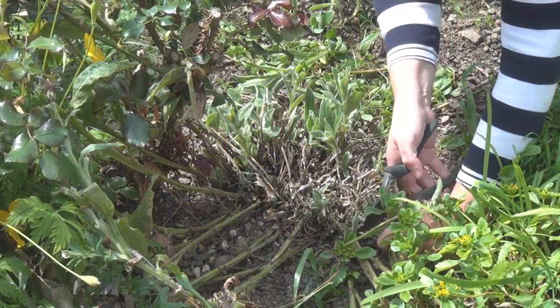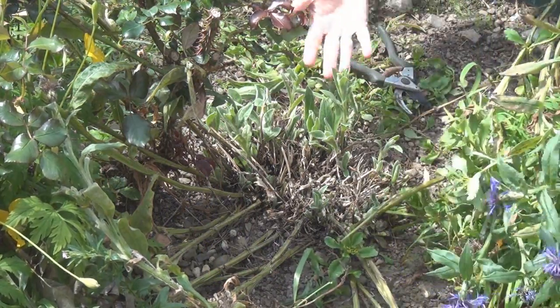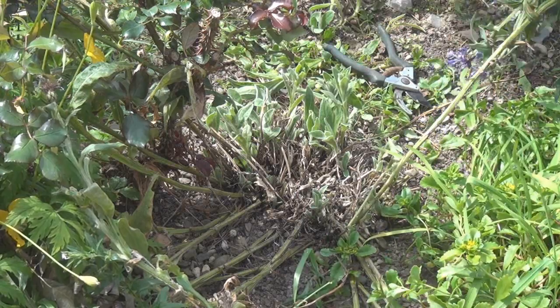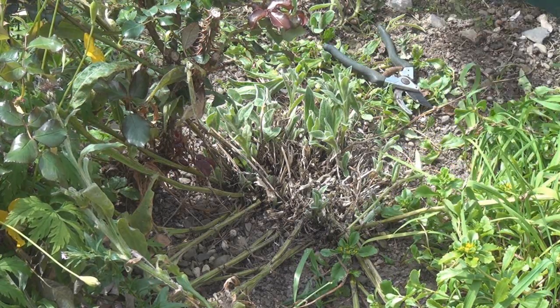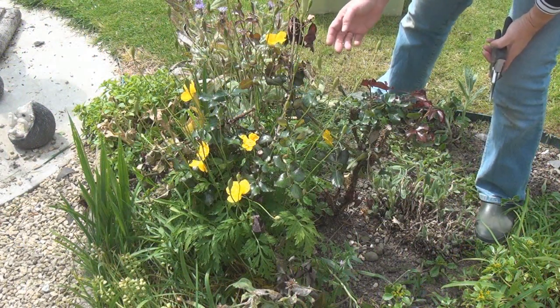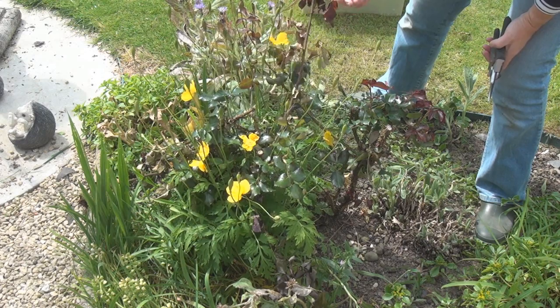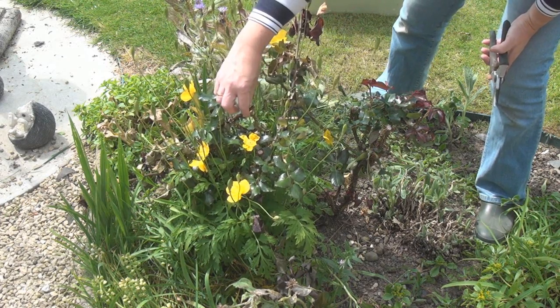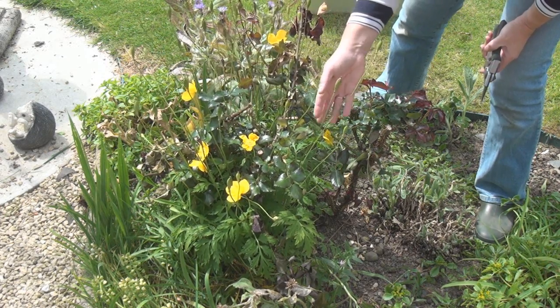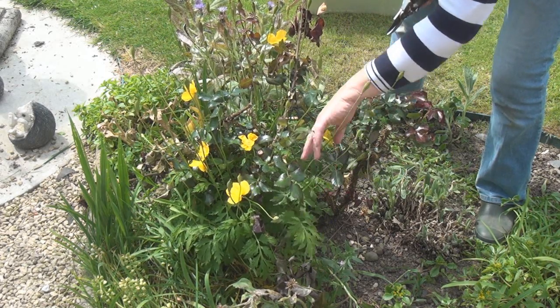I'm taking care not to chop all these lovely new shoots that are coming, because this is going to flower for a second time this year. Strange plant. Well, I'm still none the wiser, but that doesn't look very well at all, nor does that. I think I'm going to take out these poppies. They're just about finished.